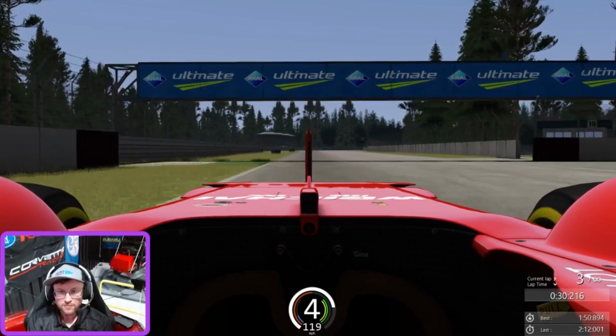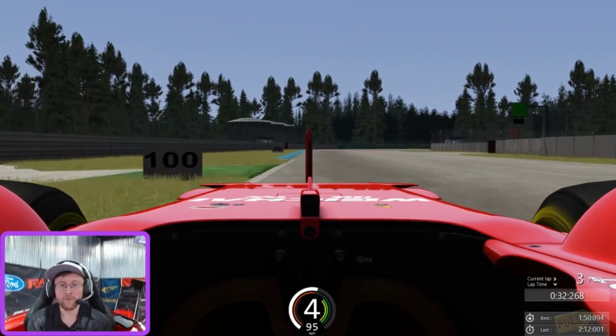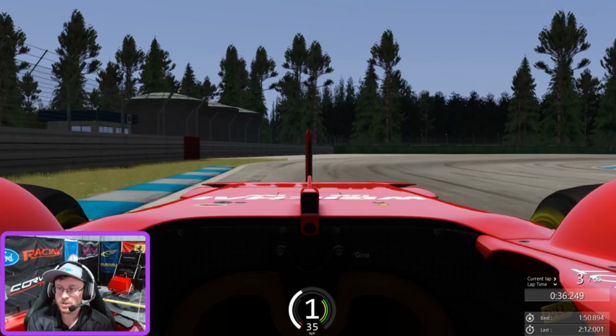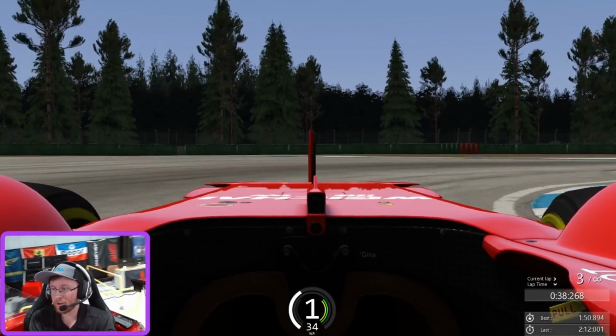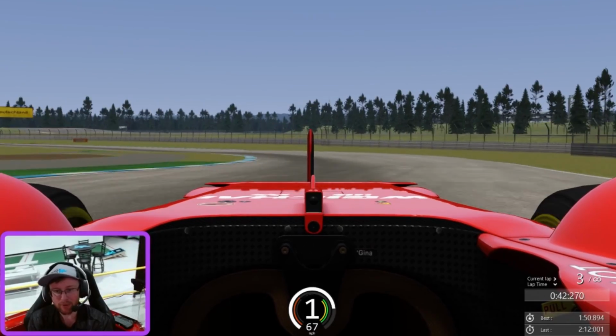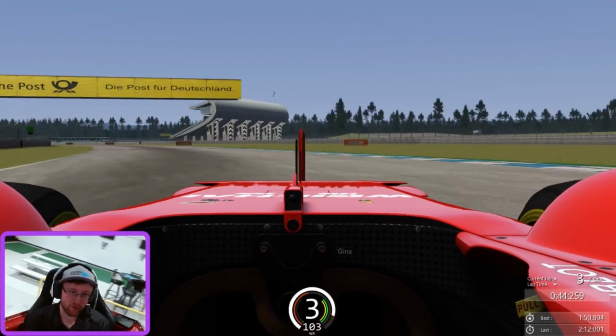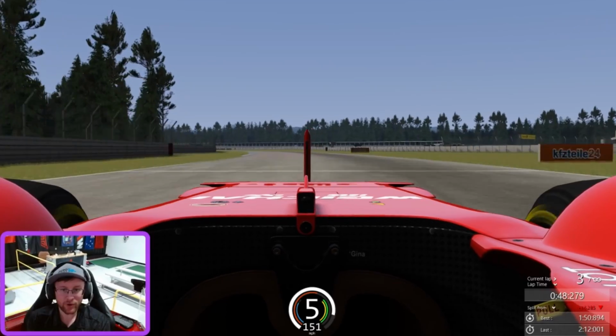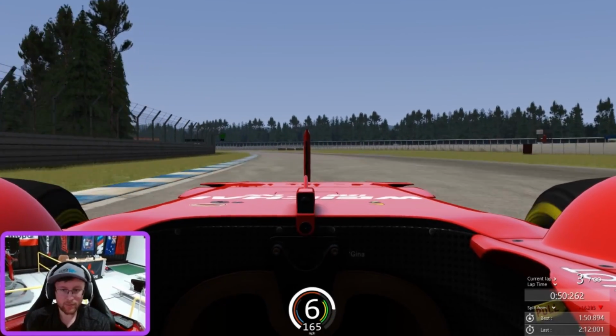Going on to turn 2, braking right before the 100 board on the left, and I actually go all the way down into first gear because it's kind of a tight hairpin that opens up on the exit. So you can keep the throttle completely flat through the exit, completely flat through this left-hander, and completely flat through the very long left-hander going up to the hairpin.